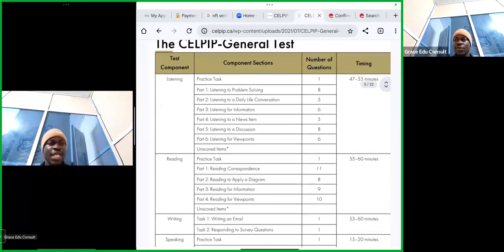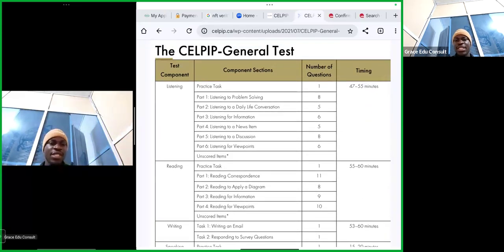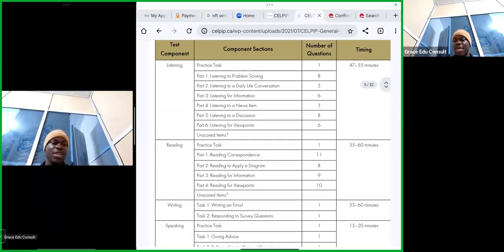Then that's for listening. The listening in CELPIP is complicated, but as far as being tough is concerned, it's not really as tough compared to IELTS. So all of these are still not very tough compared to IELTS. So though it might be complicated in terms of volume and the intricacies of it, I think it's cheap. Now let's go to the reading part.